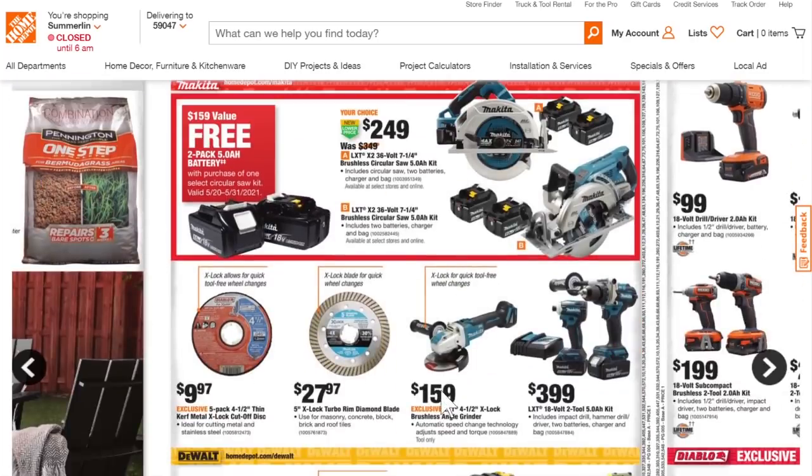Then we get into Makita. Makita's got the $159 value. Anytime you can get a deal on Makita batteries, if you're in the Makita line, you need to consider it because these batteries are pricey. And you get the two-pack of the 5-amp-hour batteries with purchase of one particular saw kit here, of one of the two. You have the two options.